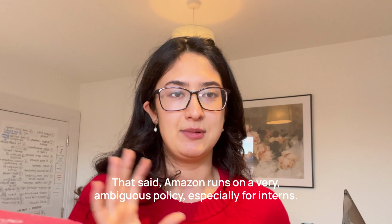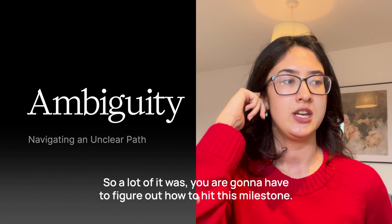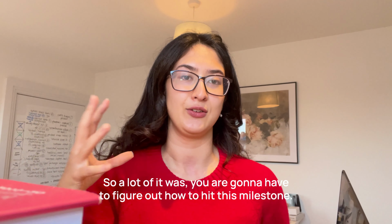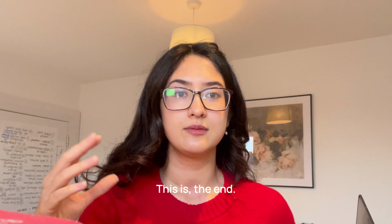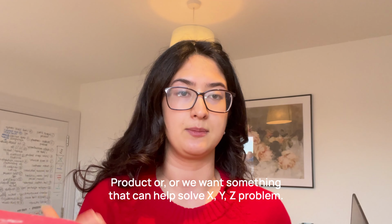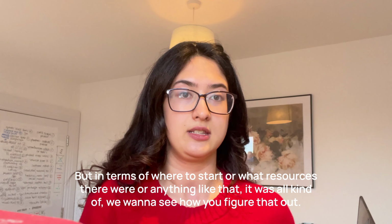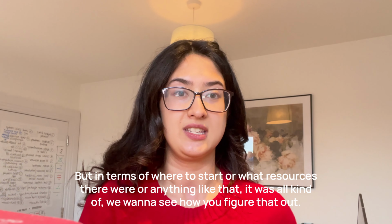That said, Amazon runs on a very ambiguous policy, especially for interns. So a lot of it was, you're going to have to figure out how to hit this milestone. This is the end product, or we want something that can help solve XYZ problem, but in terms of where to start or what resources there were or anything like that, it was all kind of, we want to see how you figure that out.